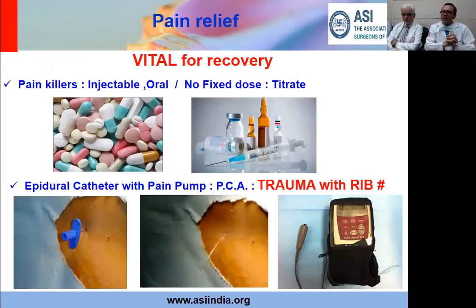And let me tell you, many times we have this notion that a chest tube should only require a Crocin twice a day, nothing more than that. Why should he need more than that? Well, friends, everybody has a different pain threshold. The endpoint is not how much painkiller you have given. The endpoint is that the patient should be pain relieved.